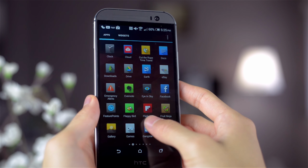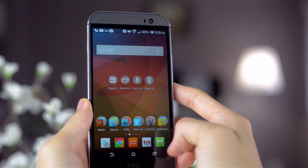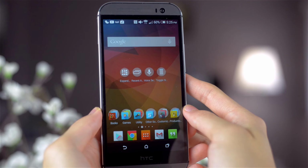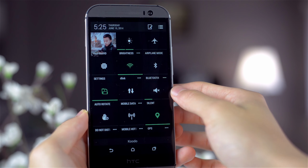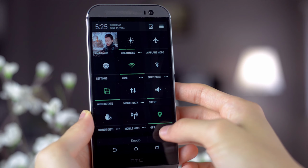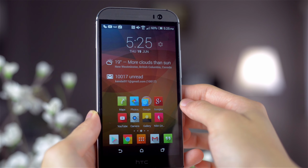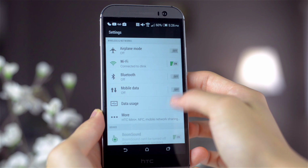On my HTC One M8, I'm not running the Sense 6.0 skin, which is the default HTC skin. I'm currently running the Nova launcher that I downloaded from the Google Play Store. I customized it to my liking, and if you want to see my What's on my Android phone video, where I showed you some of my widgets, my launchers, wallpapers, icon packs, be sure to check out that video. I'll put it in the video description.